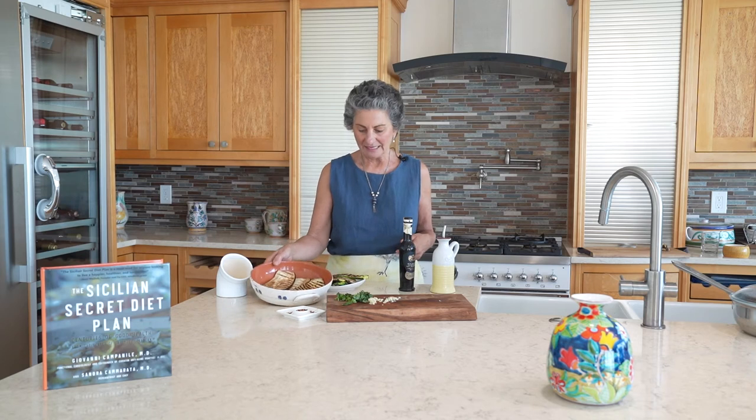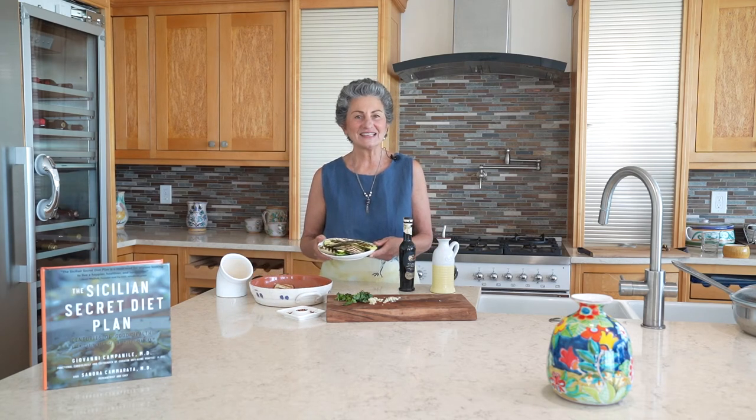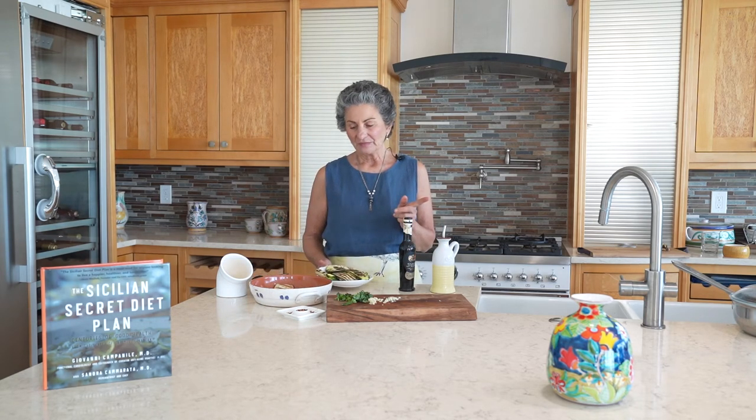Our beautiful eggplants and zucchini are ready. So what we're gonna do is create the perfect condiment for us to, like I said, keep refrigerated, to eat with meals, great for fish, great for meat, and great for just a beautiful sandwich to have.